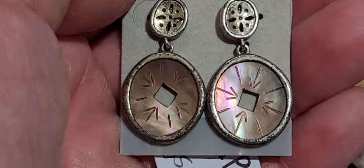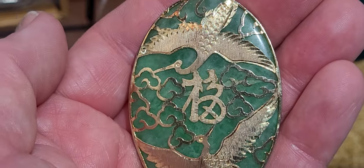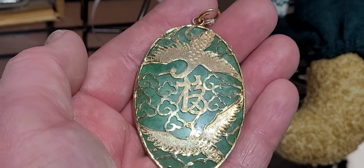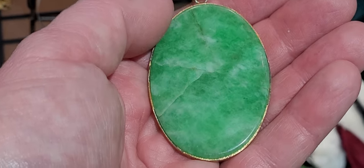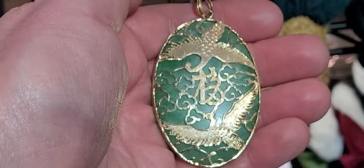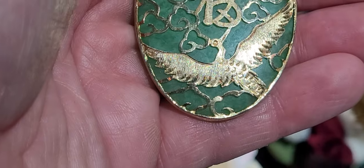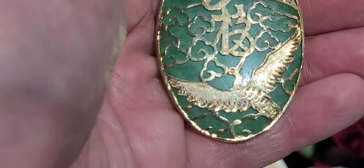These are cute abalone shell earrings. Jade pendant. This is huge. It's probably 2 inches tall. There's the back of it. What type of bird is that? Looks like a symbol there in the center also.